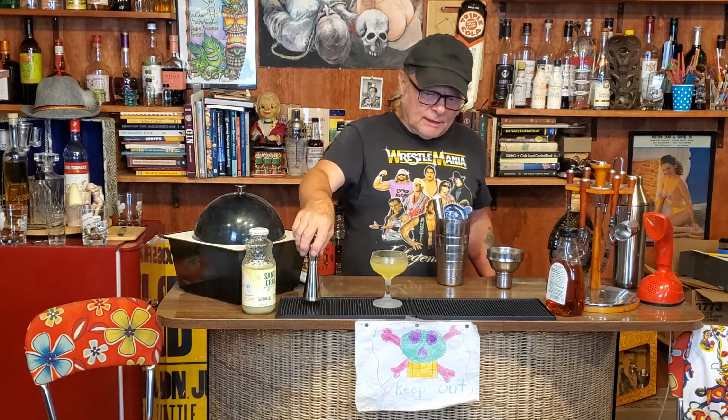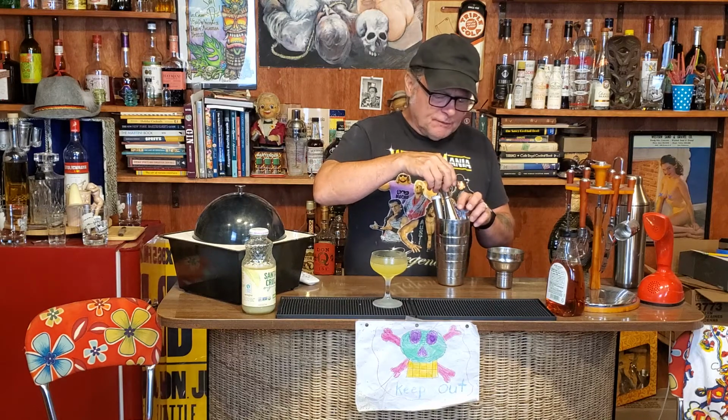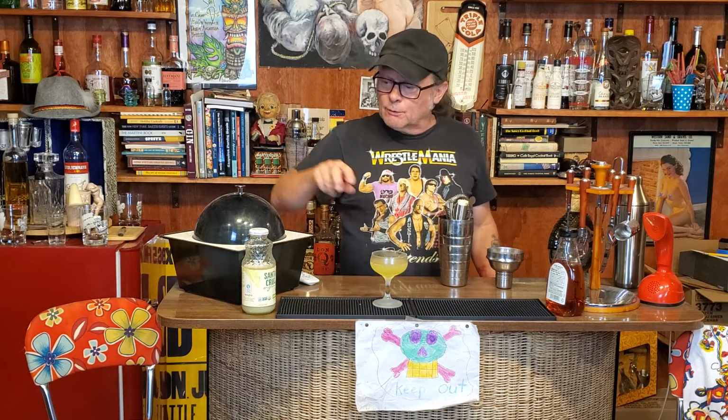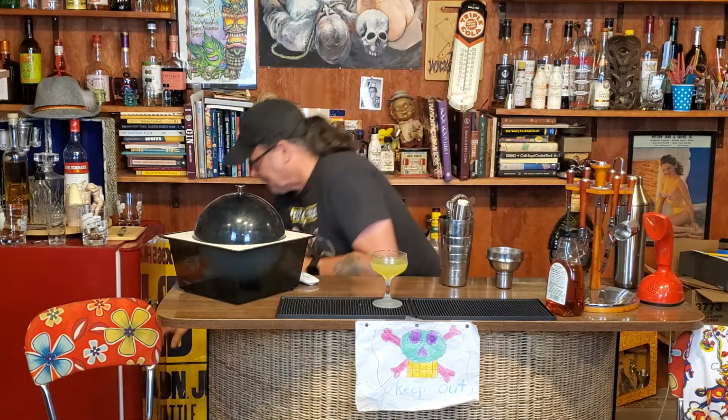Not bad. That's delicious. Citrus is okay. Agave is okay. I think the chartreuse and the basil really work really nicely together.